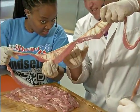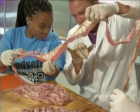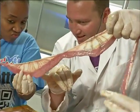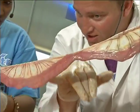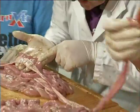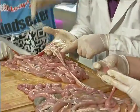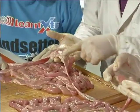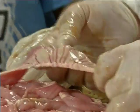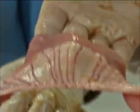It looks like fat. What's that red stuff? Have a good look. If you go nice and close, look at the small intestine, look at the blood vessels. Yeah, those are the blood vessels coming in closer. Why would there be so many blood vessels in your small intestine?